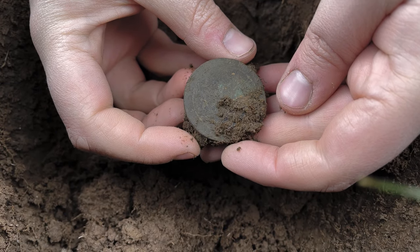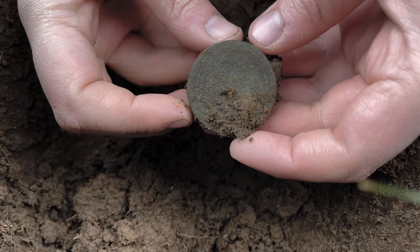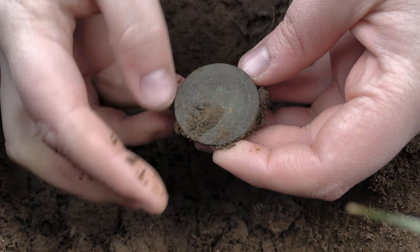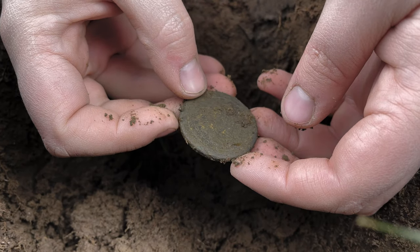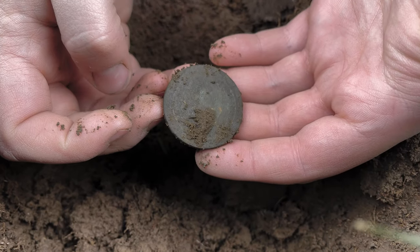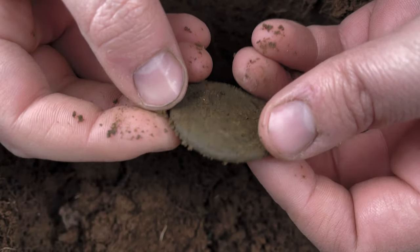Oh, cartwheel penny. Oh my god, is that our first cartwheel penny? It's our first cartwheel penny. Oh my yes. God. I thought it looked thick. Oh yeah, look at that. Oh, first hole. We've been banging on about those for ages. Oh, yeah, first hole. What a find.